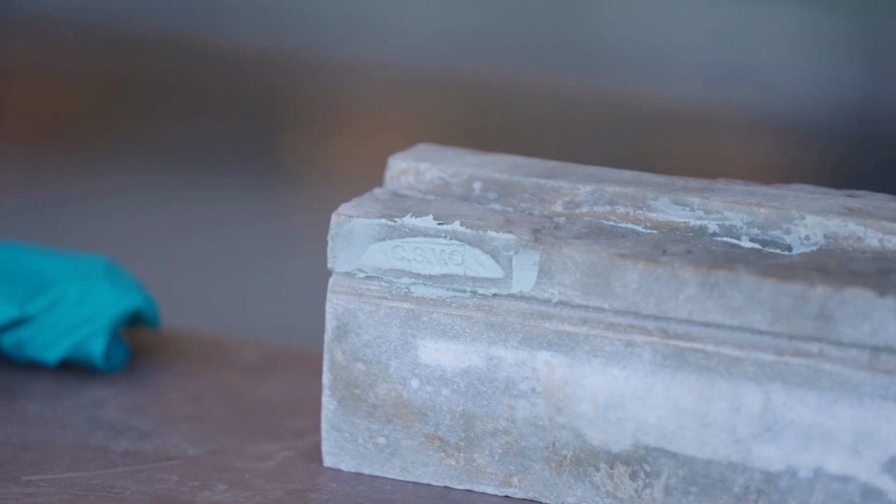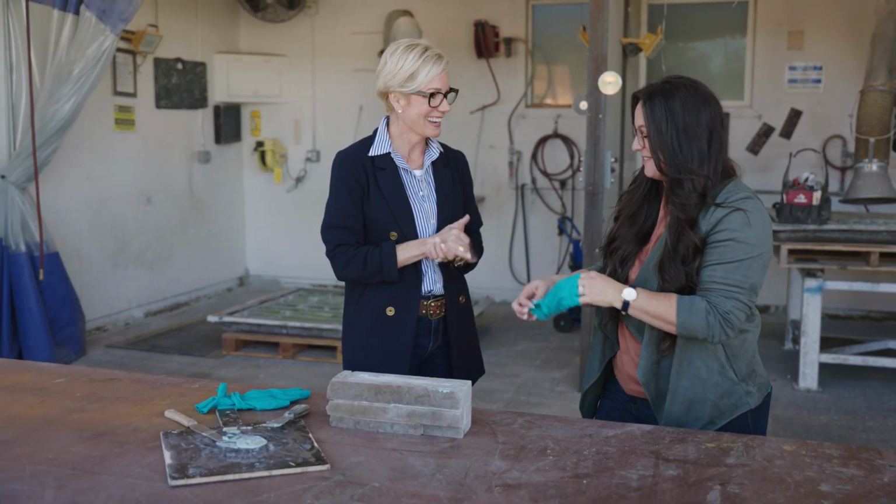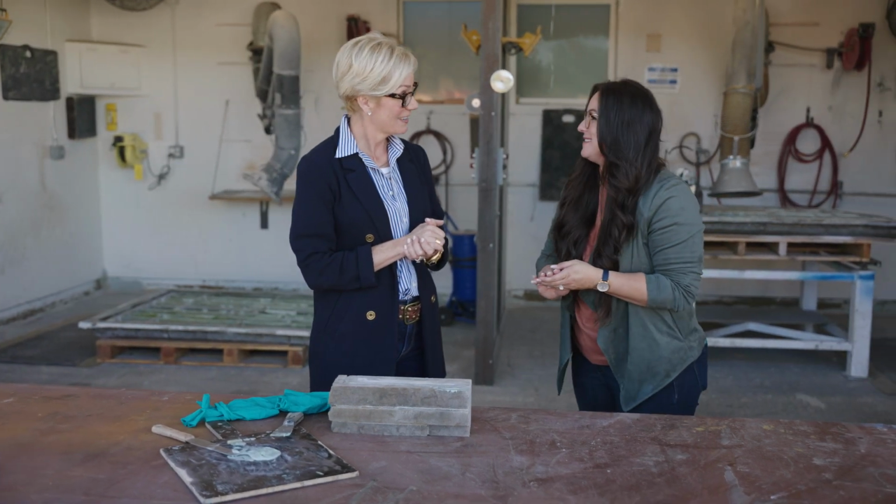All right, Kerrie, now that you are an artisan, you're officially part of the family. I'm going to take you on to the next step of the process. This is our pouring, coloring, and demolding process.